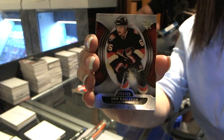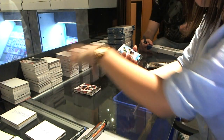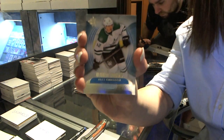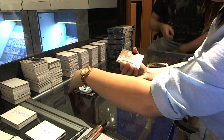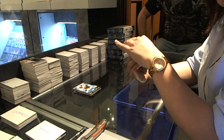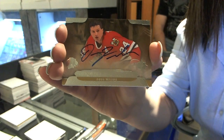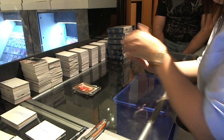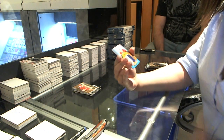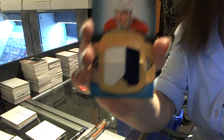Base numbered to 499 of Erik Karlsson. Ultimate Rookie numbered to 499 of Alex Chiasson. Ultimate Signatures of Doug Wilson. Boxes numbered to 43. And a Debut Threads patch numbered 52 of 100, Alex Galchenyuk.